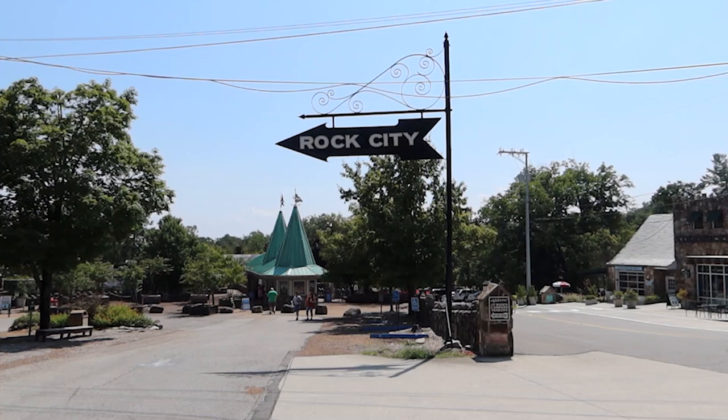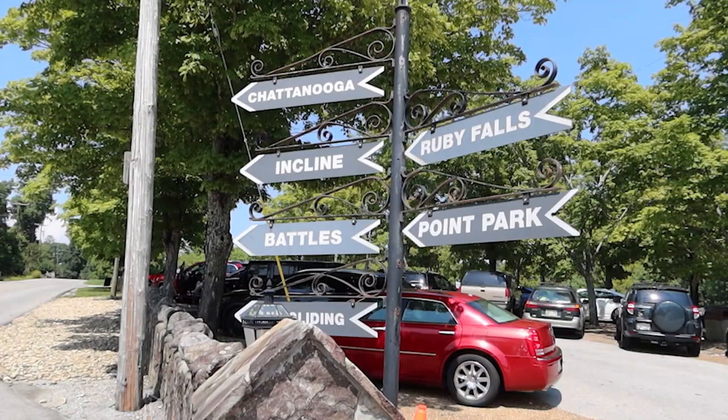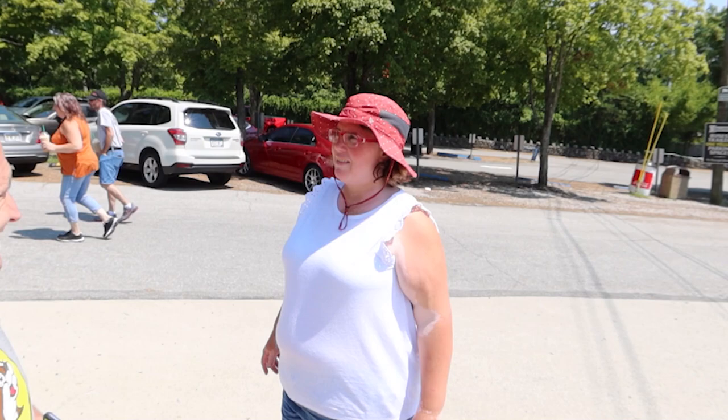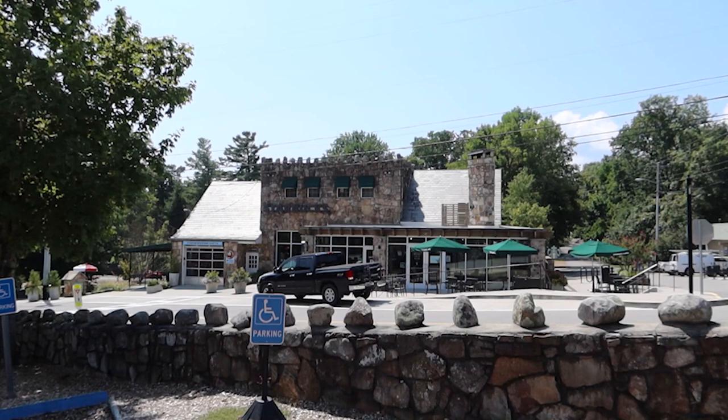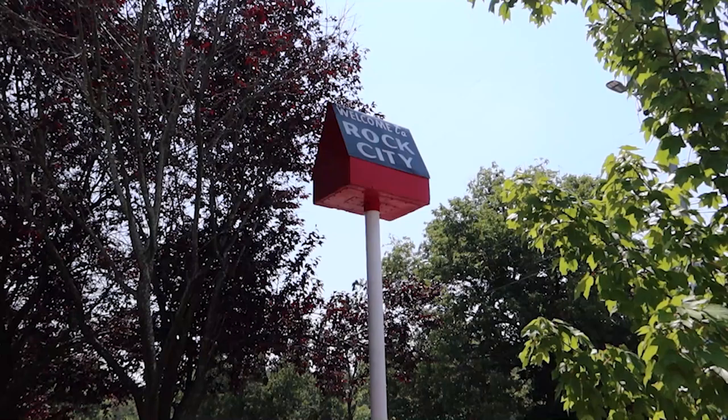Today we're here at the Classic Rock City, one of those iconic original roadside attractions. So Chattooga is that way. You got the incline, Ruby Falls, the Battles, Point Park, and over here you have the hang gliding. Dawn, do you want to hang glide from Rock City? Yeah. Of course, Smoky Mountain Hiker. They have a Starbucks at Rock City. That is by far the biggest Rock City birdhouse I've ever seen. Welcome to Rock City.